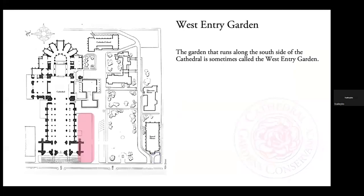Now our final garden runs along the south side of the cathedral and is sometimes called the West Entry Garden. In 2009, the cathedral hired the esteemed landscape architectural firm of Matthews Nielsen to design foundation plantings suitable for the huge cathedral building. The garden design included the adjacent playground for the cathedral school.